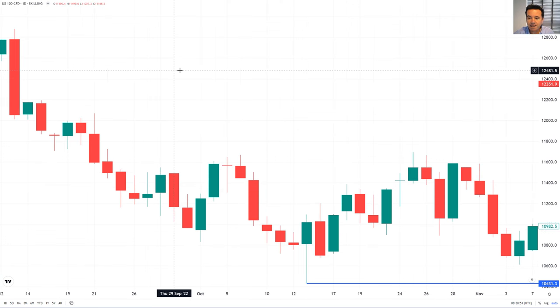You can see it did end up being an important low. Over the course of the next week and a half, we did see this market, the dollar index in this case, rally after that bullish engulfing pattern. And once the pattern had happened, it never even really looked back to the low set on the pattern day. Let's jump forwards and have a look at bearish engulfing.